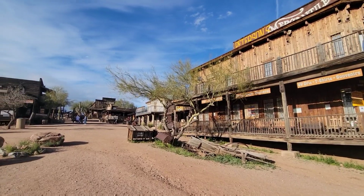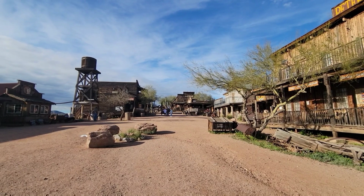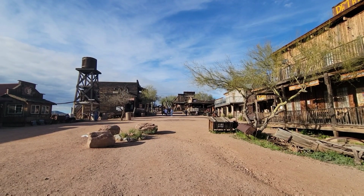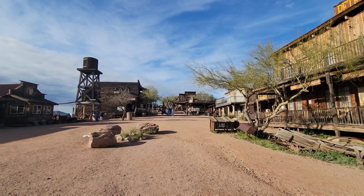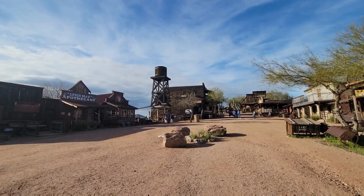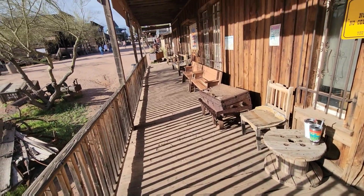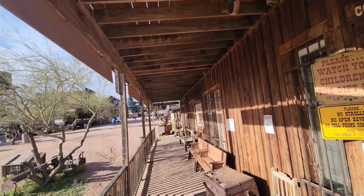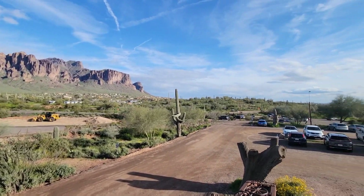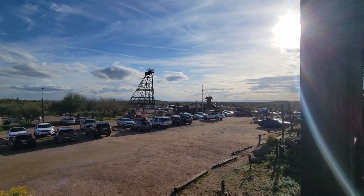All right, so this is the town of Goldfield. Man, this is a lot of fun. You've got to check this place out. When we first came in, there's a train that circles the town, takes you on a tour, explains everything. Yeah, this is a really cool place. They've got plenty of parking when you first come in off the road, and big parking lots, even up around the back where we were as well.